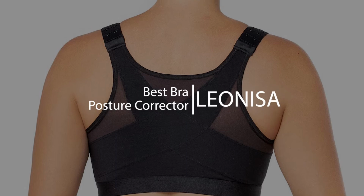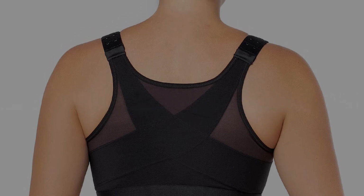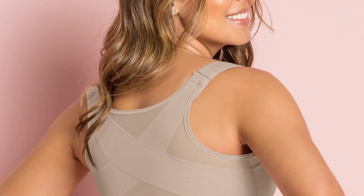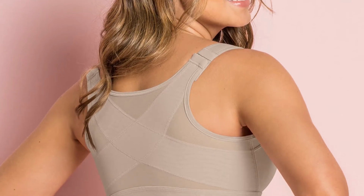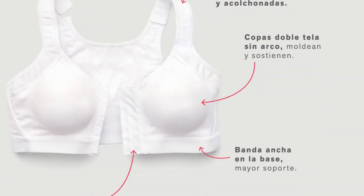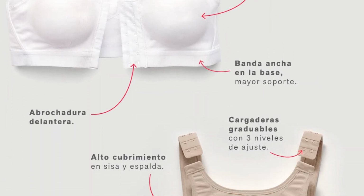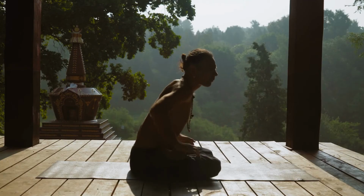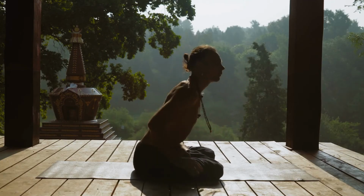Best Bra Posture Corrector, Leoniza. Bras were originally designed to help with posture, though as many of us can relate to, bras can feel restrictive and uncomfortable. Thankfully, you're not going to run into this issue with this bra at all. It's made of 88% polyamide and 12% elastane, making it comfortable while also gently pulling you into a proper posture.